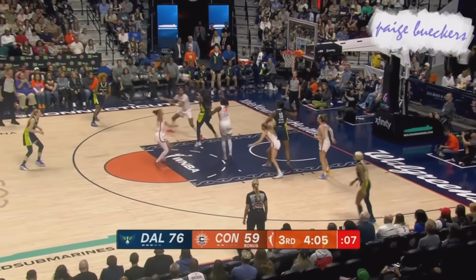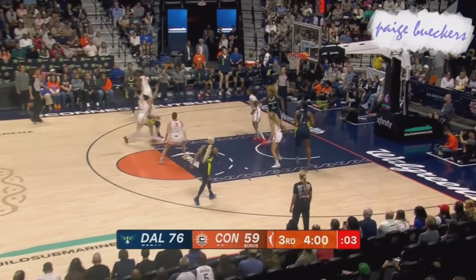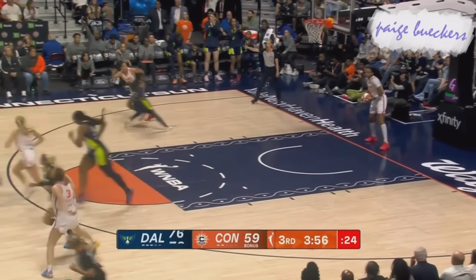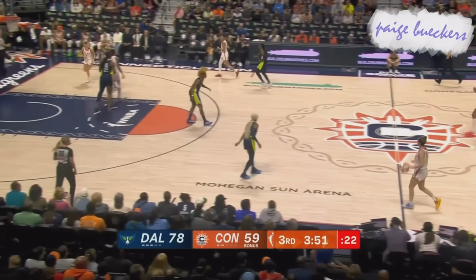They played a great first 3 quarters. Like, you can see the Sun teams are right there. It's just, they got to get over the hump. A little more time together with reps. Bueckers, a master class on the pull-up jumper. 19 points for Paige. Had her right there.